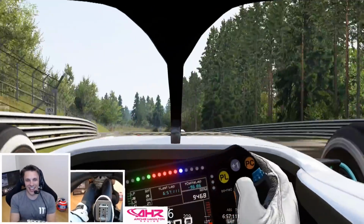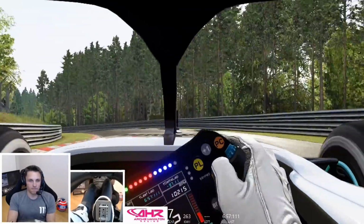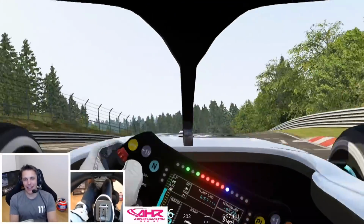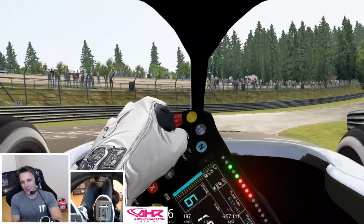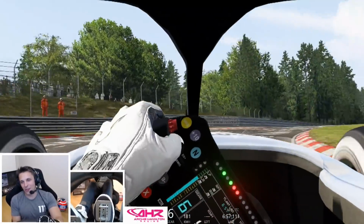Oh, these little sections where I'm just trying to carry as much speed as I can. Whoa! Whipping! Oh, that was quick! I'm super committed here. Oh my good God. Little break and then we're just straight back on it. Into the right. Come on. This is quick. The Nurburgring.